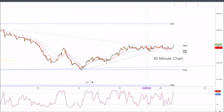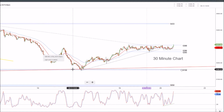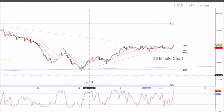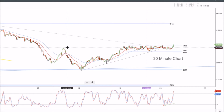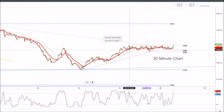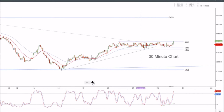Okay, looking at the ASX200, this is a 30-minute chart here. We can see the longer term price action has been working its way low. We had a good sell-off down there and we found support at 51.58, sorry. And the market has pretty much bounced off that support and then pushed higher and took out that 52.93 level. Now, since then, it's actually been contracting and just consolidating between 53.08 and 52.65.